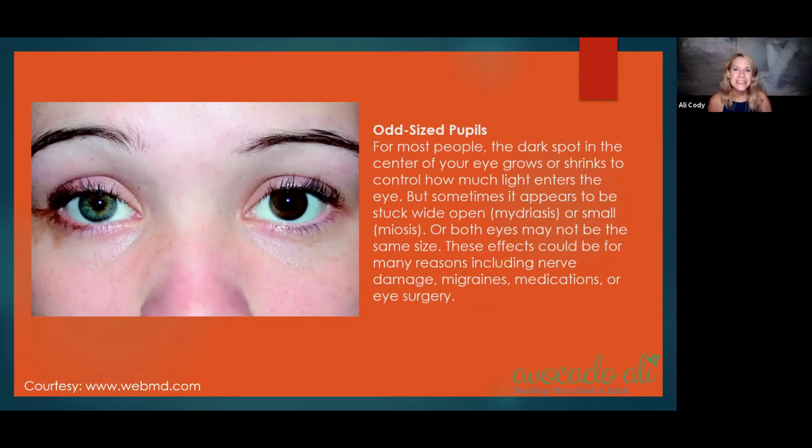Have you ever seen this? Odd-sized pupils. Of course, when we go into the dark, our pupils get bigger to let more light in. But sometimes one of our pupils appears to be stuck wide open or might appear to stay small and not change. And these could have some underlying health issue reasons as well.